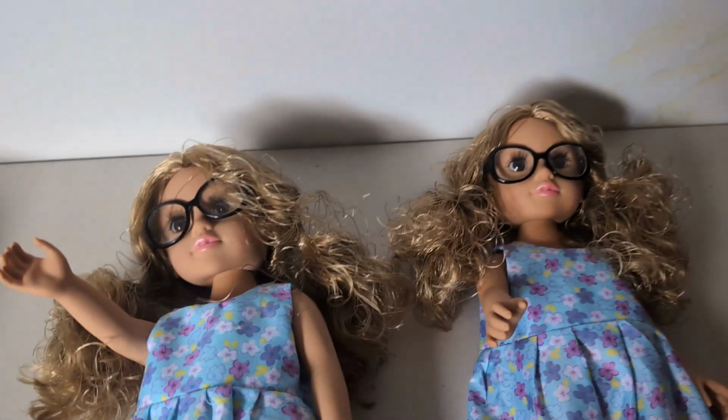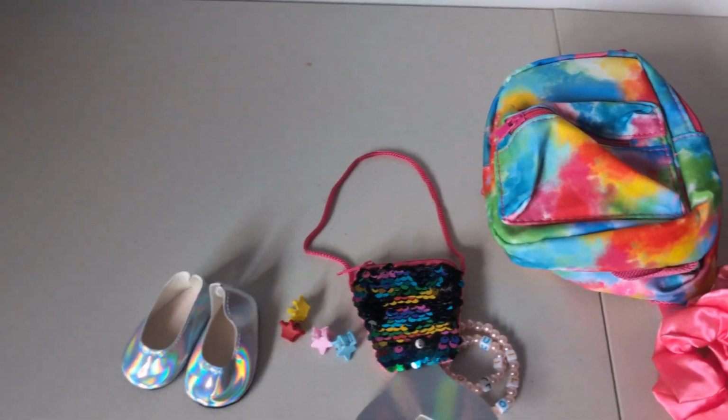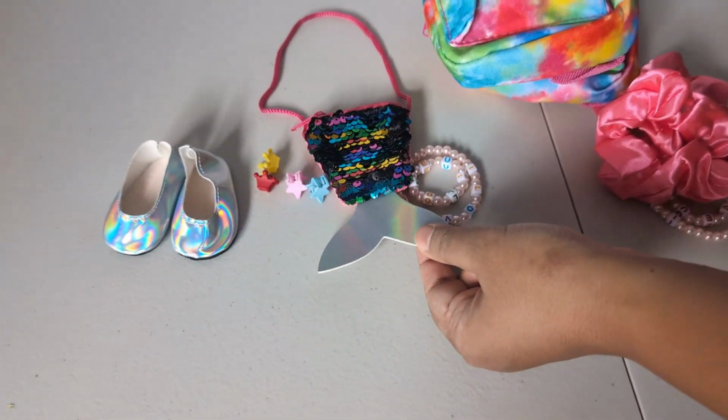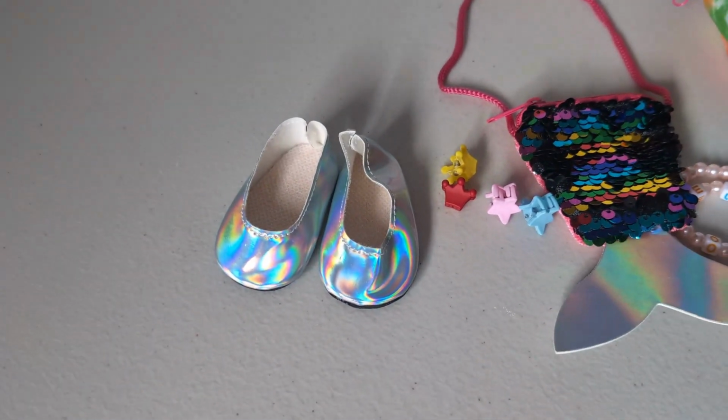So we got twin sisters, and we got travel accessories for them, and then we got a beautiful sequin mermaid bag, and then we got some hair accessories and a beautiful silver boots.